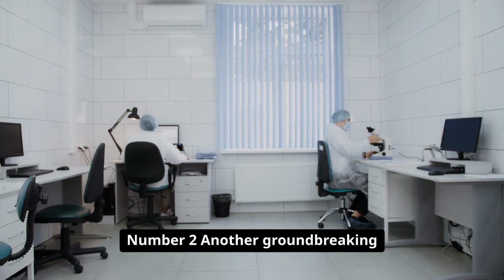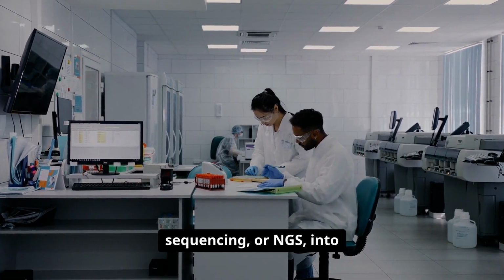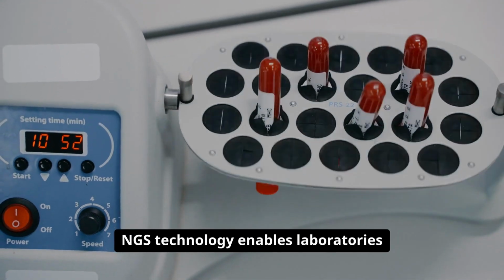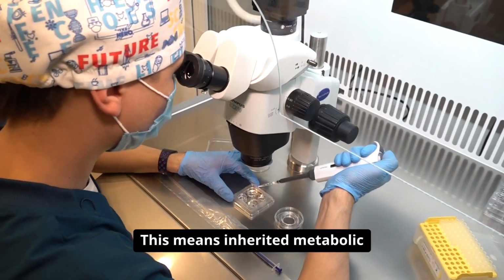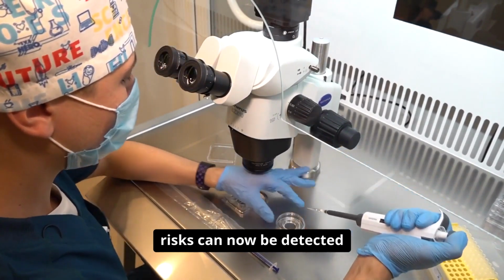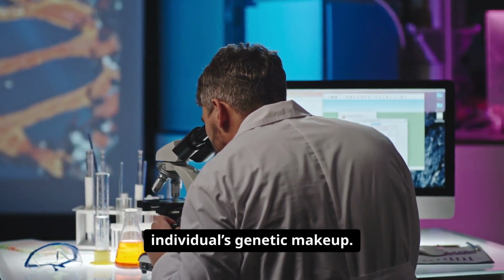Number two, another groundbreaking advancement is the integration of next-generation sequencing, or NGS, into routine biochemical panels. NGS technology enables laboratories to analyze a patient's genetic material with unprecedented depth and accuracy. This means inherited metabolic disorders and even cancer risks can now be detected with precision, paving the way for personalized treatment plans tailored to each individual's genetic makeup.